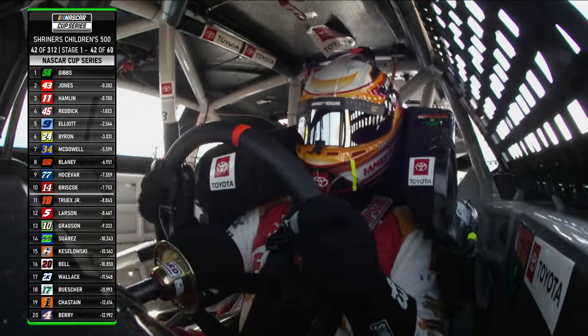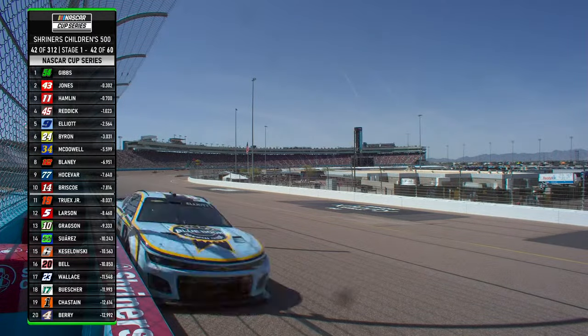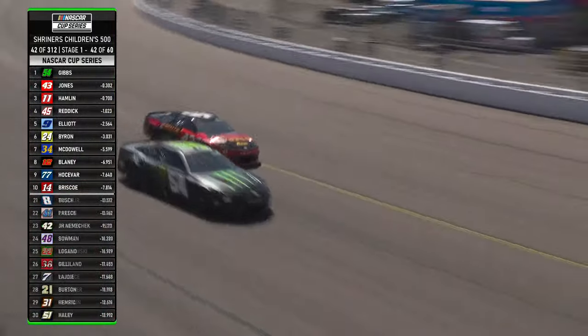19 laps to go in the first of three stages. Ty Gibbs has been out front for all 41 so far.